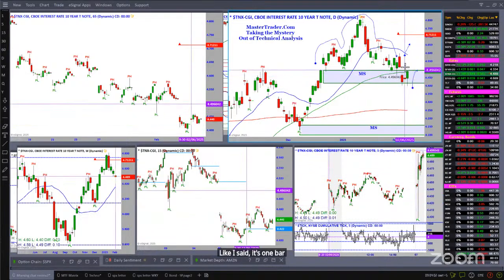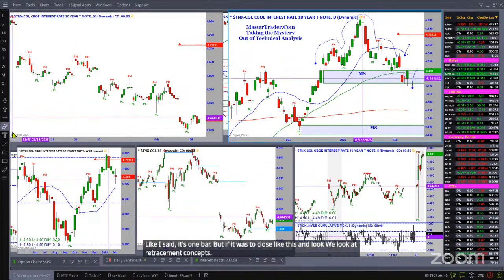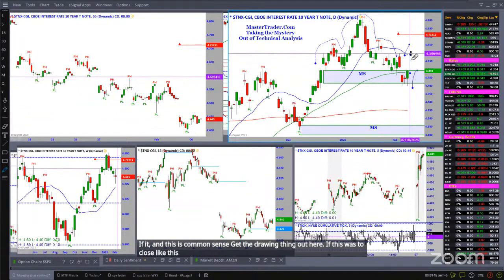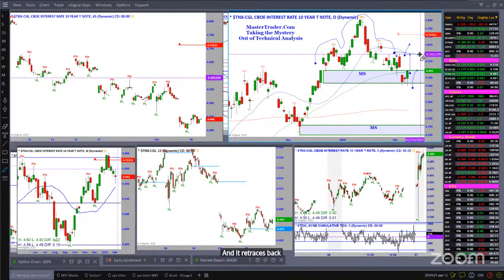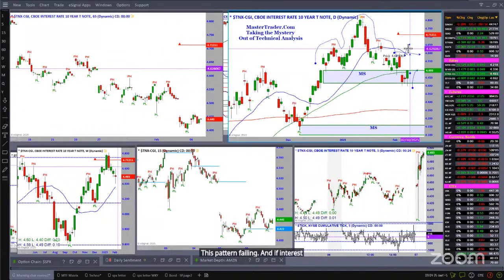But if it was to close like this, and we look at retracement concepts, and this is common sense, get the drawing thing out here. If this was to close like this and retrace back up to the 20, which is just a subjective reference point, but that's what I have on the chart, and it retraces back up to the top of the big red reversal bar, that's a concern for this pattern failing. And if interest rates push up, it's not going to be a good thing for equities, which are whipping around.